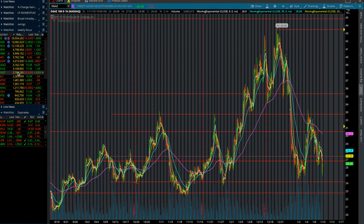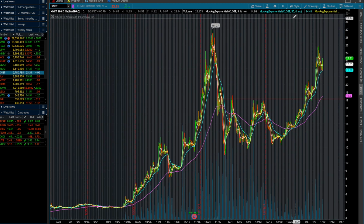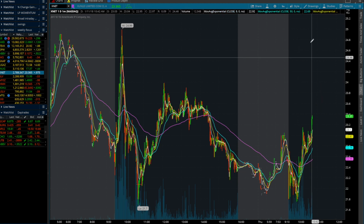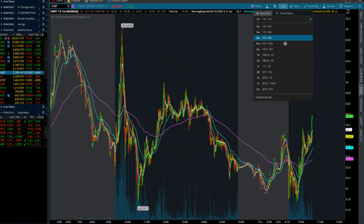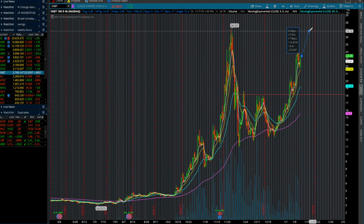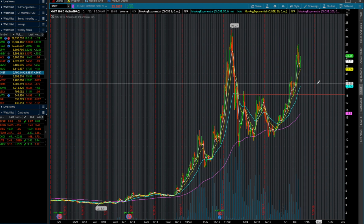Another one we're watching is XNet. We already had a position in it and then sold recently, but it still seems to be climbing up. It still has room to grow, so this is something that I definitely would suggest watching. It has room to go to 27 for around 15%. So keep an eye out for that one.